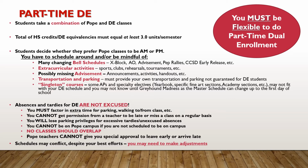There is a really big importance to make sure that they are building in travel time. If they are needing to travel to the college, they need to kind of test that drive time out and measure it and figure out how long is it going to take me to drive from Pope High School to the college.